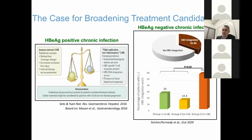Ourselves and other people have published data showing a number of reasons and factors, from the demonstration of a host immune response, which may be more favorable in younger people, to the presence of viral integration in hepatitis B at quite a young age. When we see all of these factors, this really makes the case for broadening treatment candidacy in hepatitis B, and looking at the kind of model we have in hepatitis C now: identify, diagnose, and consider treating. But there's work to be done to get to that.